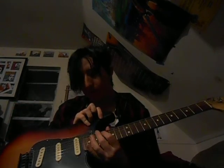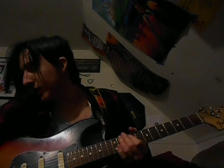I believe I've done the review on this a while ago, but I'll touch on a couple of key points. Fender Highway 1 American Strat, three-tone sunburst. I put in Stevie Ray Vaughan custom pickups and replaced the bridge with a working bridge. We'll start off on a clean channel, once I can get to it. Three single coils. I'm not going to go through each position, but I am going to go through the different sounds you can get.